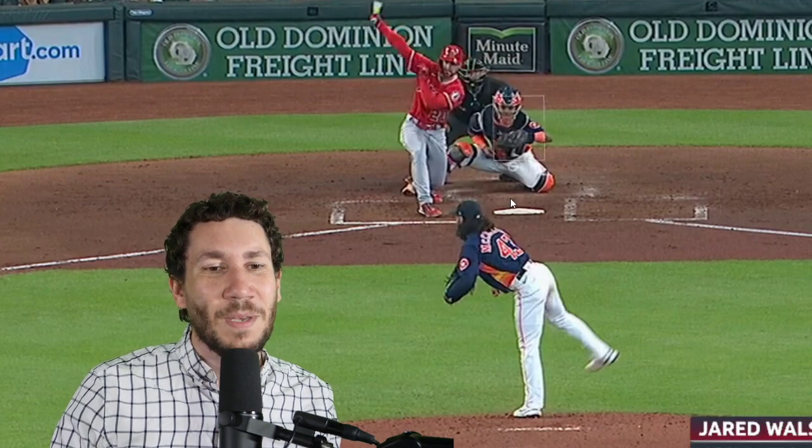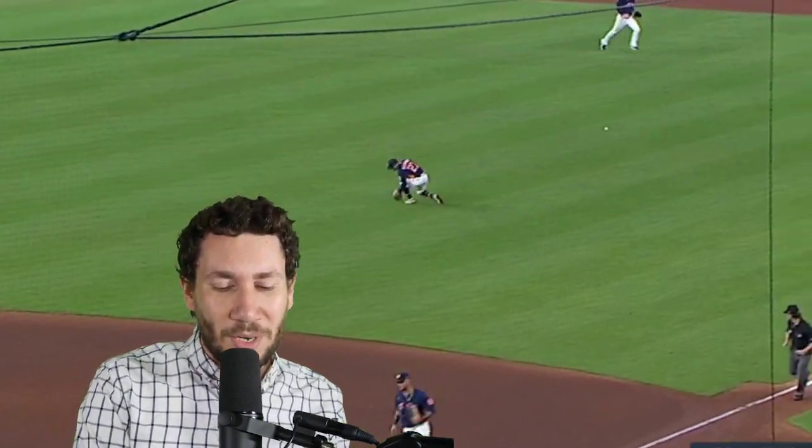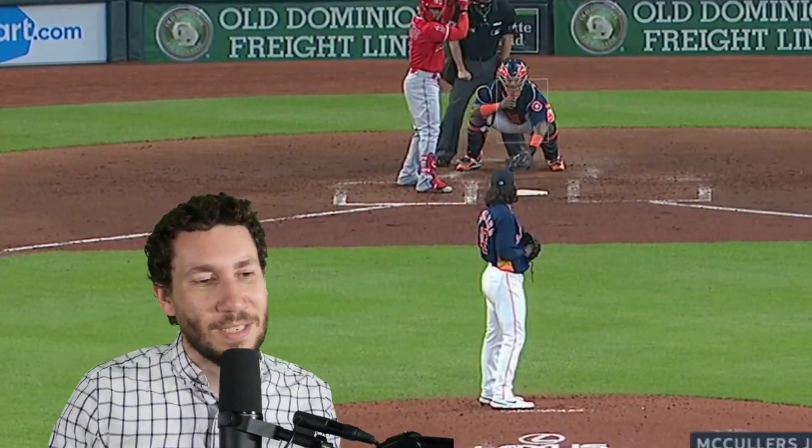When you have this commitment, you either want to get this farther in so it's harder to do or a little bit more down. This is a little too hittable. And a little bit more hittable than I think McCullers wanted here.